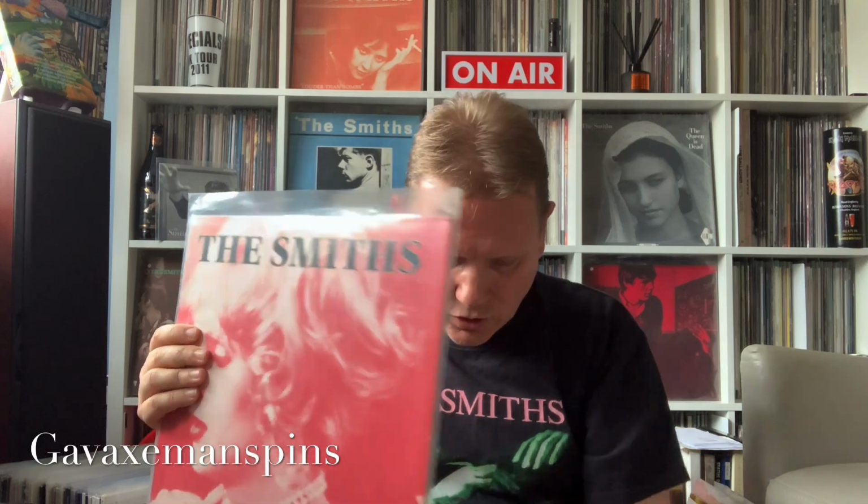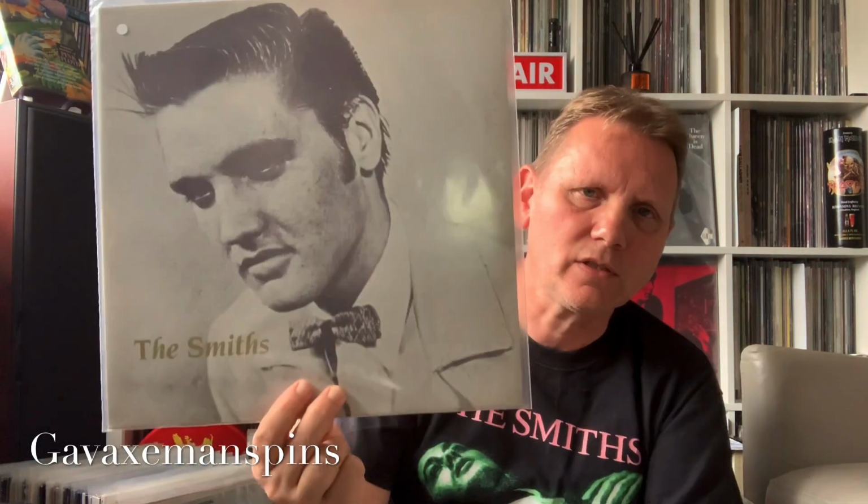It's also got the lyrics on the inner sleeve and the great message, "Cook Bernard Matthews" inscribed. So number 11, and that takes us to the top 10. Oh, what a fabulous 12-inch single this is.